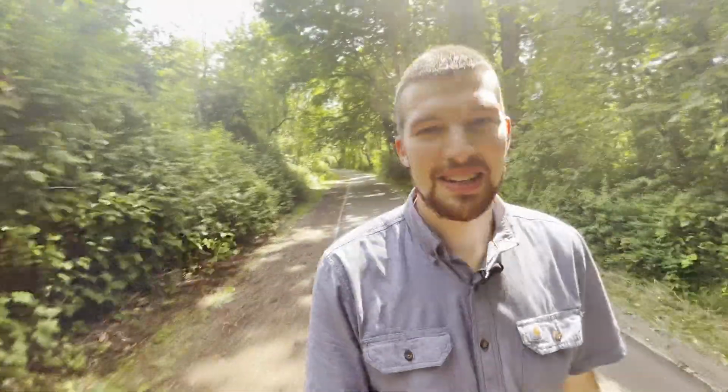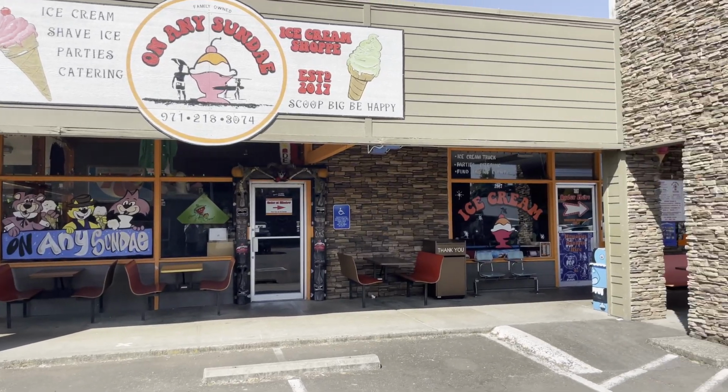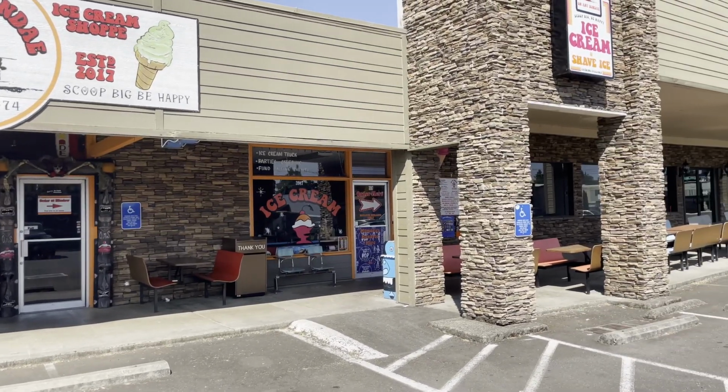And to finish it up, let's end with a sweet spot. On Any Sunday is an ice cream parlor right off of Commercial. It's actually just a little ways away from my office. And they have lots of different flavors of ice cream sandwiches, sundaes. So it's a very popular dessert spot. There's often a line waiting to get in there. There are, of course, many more great spots in South Salem, but I am going to end it there so this video doesn't get too long, and we are going to jump into a few houses.